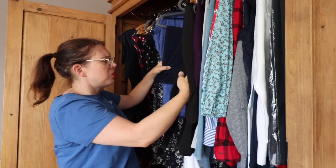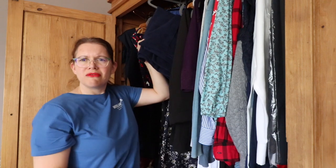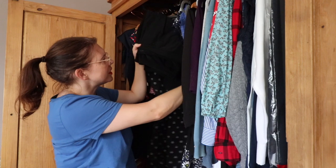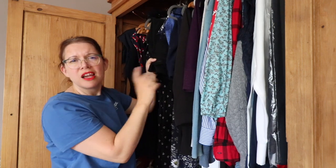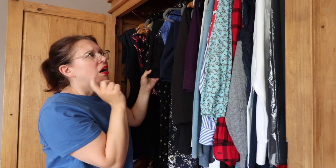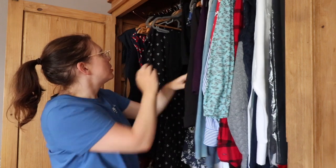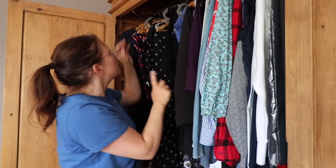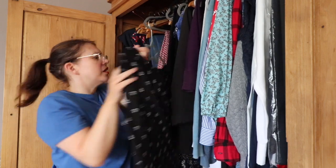I do have a couple of corduroy wrap skirts. I have a navy one and I have the same one in black. I made both of these. They are a little bit big, so I don't know, they are winter wear, so I will just hold them for now. A black skirt, which is too small, but I'm hoping to fit into it.